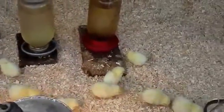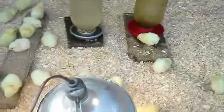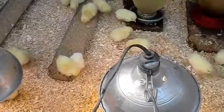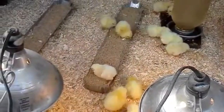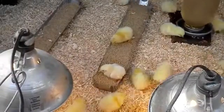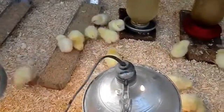Now they've got plenty of space. This brood house is big enough to hold a little over 100 chickens with no problem, and they'll stay in here for about 2 weeks and grow and get the feathers on them, and then we'll take them and put them out in the field.